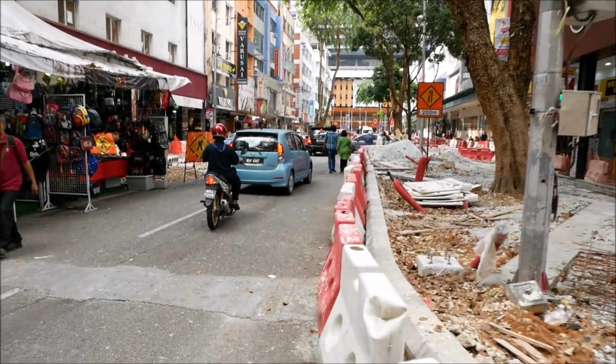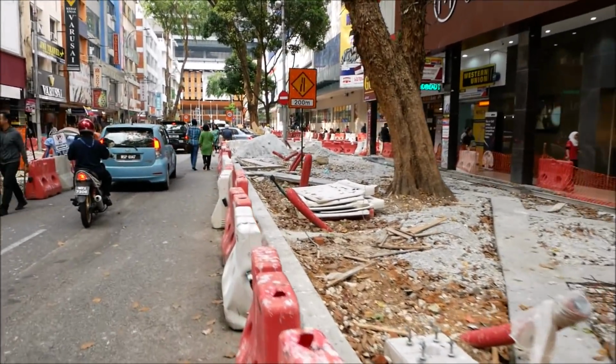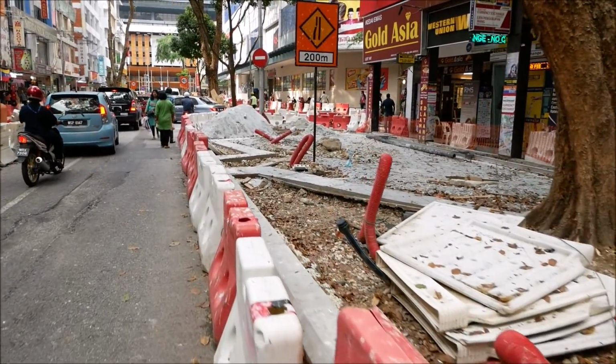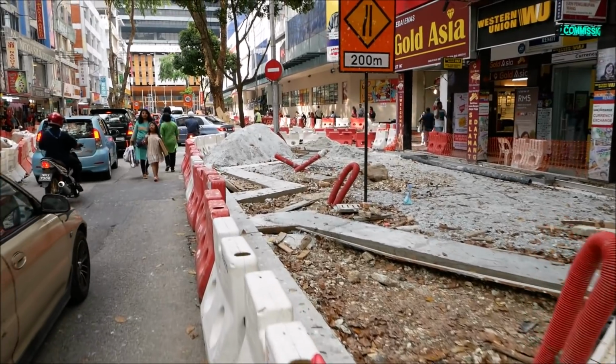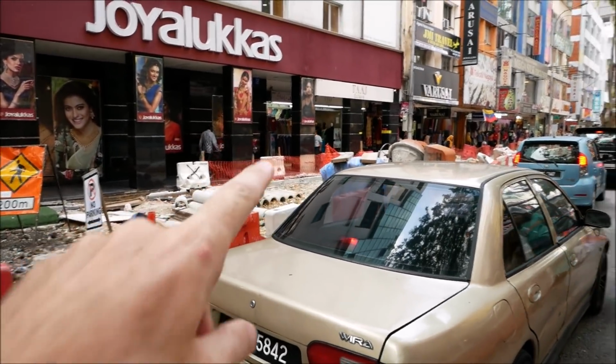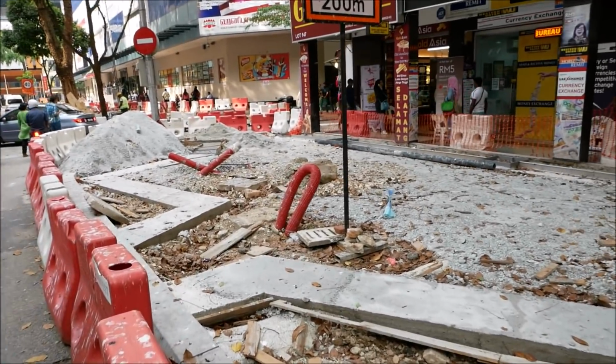And as a pedestrian, you end up back here again, out in the middle of the street. Unbelievable, really, how much construction is going on in Kuala Lumpur. This road is completely narrowed because it has construction on that side and on this side.